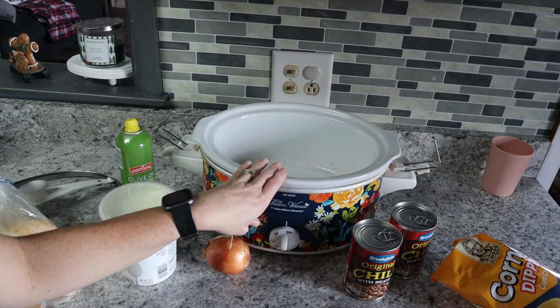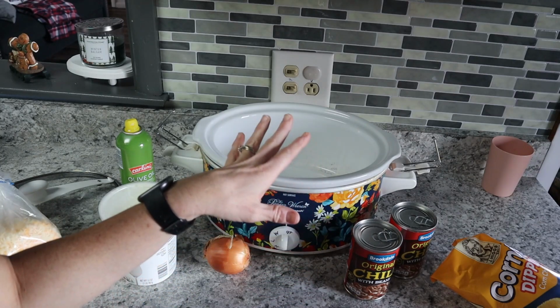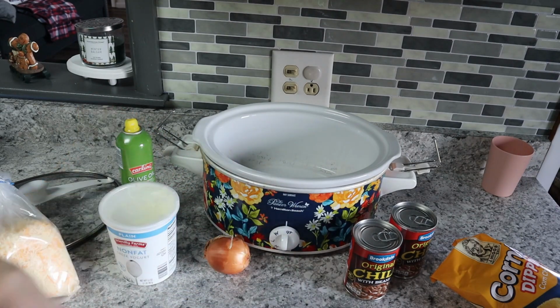Kind of like layer it. And then we're going to spread the sour cream mixture. And then top the rest of it with the cheese and the onions. And then we're just going to cook it on high for 2 hours. And you can put more Fritos on it when you're done. But it's so simple to do, guys.